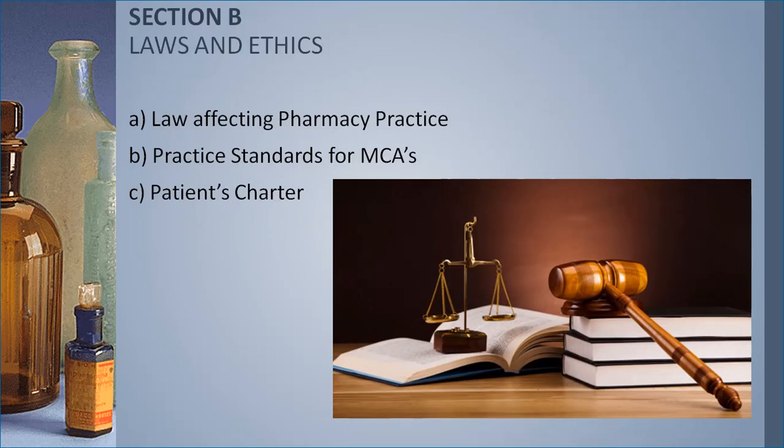In section B, we are also going to talk about the laws and ethics that affect the practice of pharmacy. And I'm sure by now some of you already know that if you walk into a pharmacy and you want a prescription medicine, let's say amoxicillin, or you want to buy tramadol, and you don't have a doctor's prescription, and we sell to you at the pharmacy, that pharmacy can be jailed and go to prison. All right. So the pharmacist or the medicine counter assistants, we work with the law. And for you to understand, we'll do a whole section on the laws affecting the practice of pharmacy so that we don't falter and go to jail.